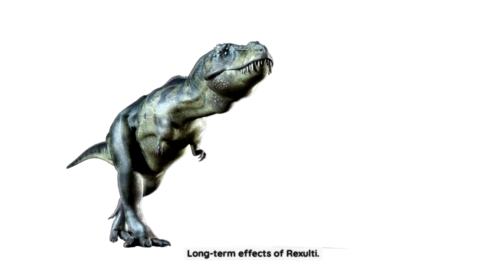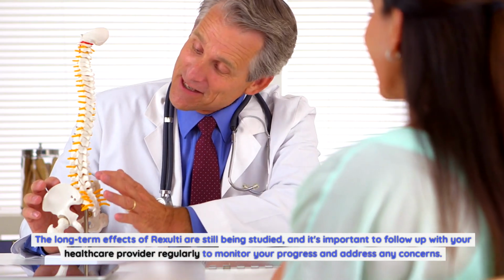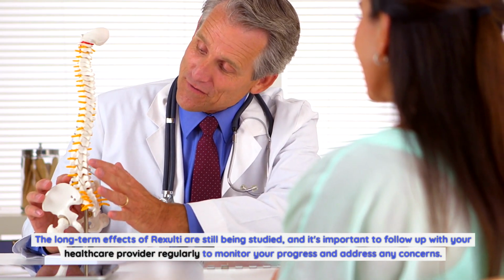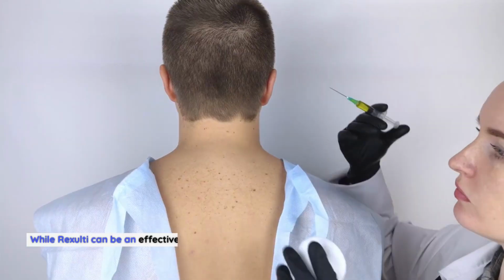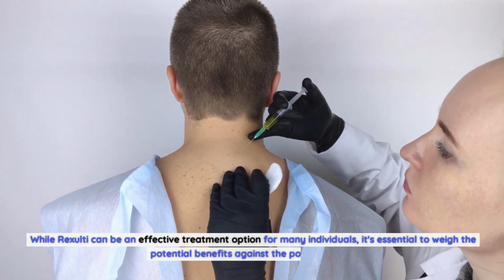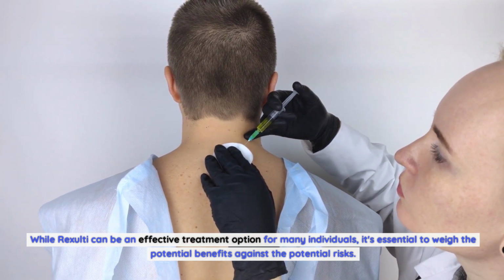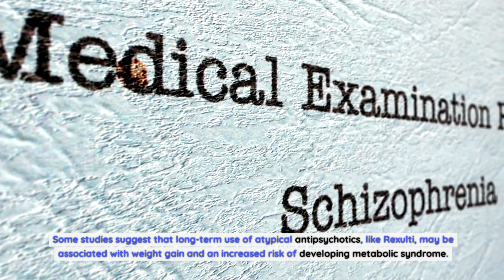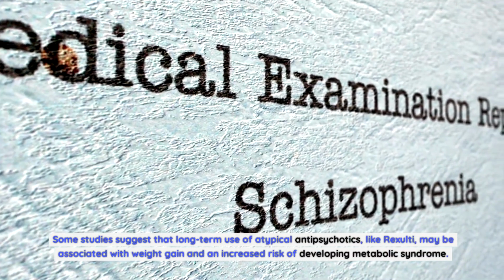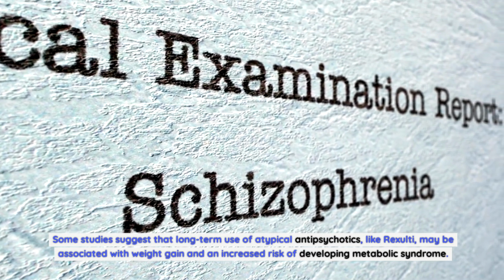Long-term effects of Rexulti. The long-term effects of Rexulti are still being studied, and it's important to follow up with your healthcare provider regularly to monitor your progress and address any concerns. While Rexulti can be an effective treatment option for many individuals, it's essential to weigh the potential benefits against the potential risks. Some studies suggest that long-term use of atypical antipsychotics, like Rexulti, may be associated with weight gain and an increased risk of developing metabolic syndrome.